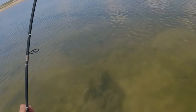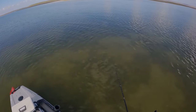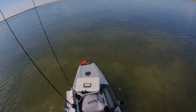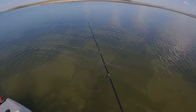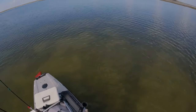There's a redfish right there. See if I don't spook him. Okay. Oh, he took off. Damn. He looked at it and didn't want it. Did not want it.